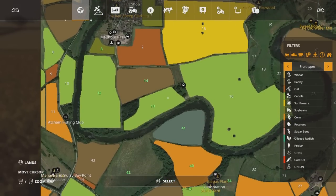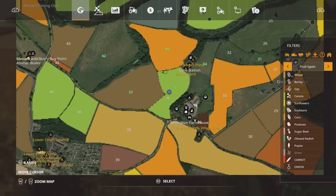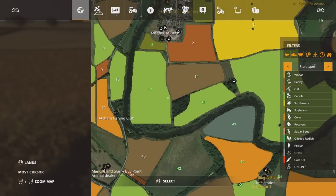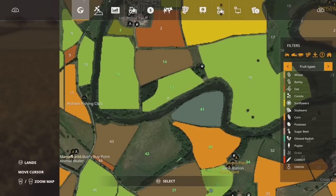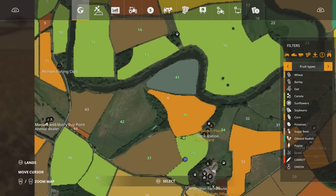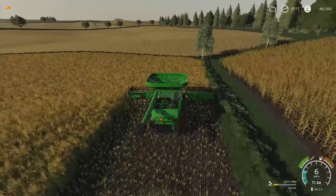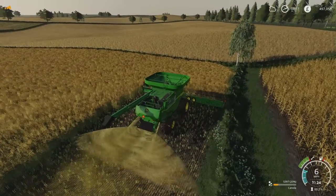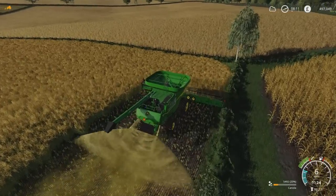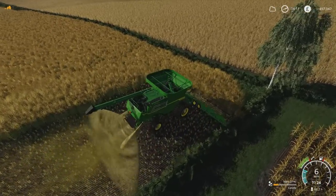What's wrong with me? So what we can do is finish harvesting here. I think we'll leave 37. We'll carry on with canola. We'll do 13. We'll do 12. 13 and 14 are going to need to be both done. Soil sampled is the word I'm looking for. Yeah, they need to be soil sampled, but I'm going to harvest them first. We'll get what we can off of them. We'll get them soil sampled. We've still got just under 500 grand sitting there in the bank.